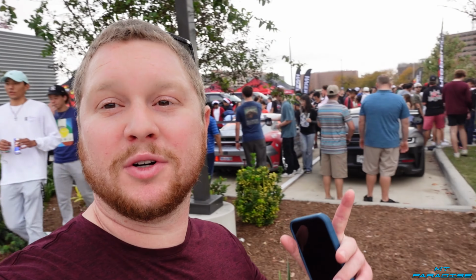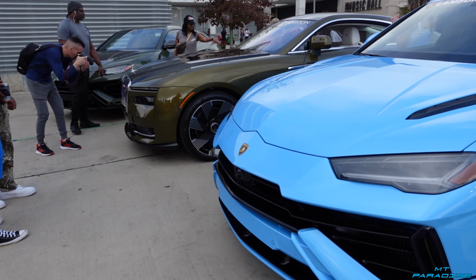So Pagani just pulled in, but there are so many people crowding around it, you can't even get close to it. So maybe in a little bit, once the crowd clears out, we can go and check that out. But it is a beautiful blue and it looks so good. But yeah, there's just way too many people. And I guess another Hennessy Venom F5 showed up when I wasn't paying attention. So I got two of those.